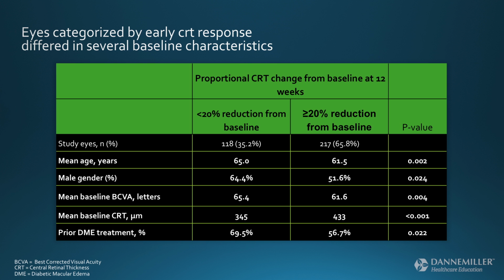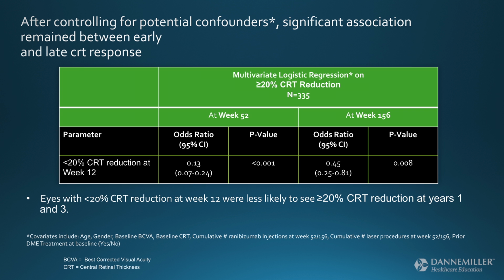Now, eyes categorized by early central retinal thickness response differed in some ways from those that did not. Mainly the mean baseline central retinal thickness and prior diabetic macular edema treatment were different. If you had a thicker retina to begin with, or if you had a lot of treatment prior to entering the study, you were less likely to have that response. Even controlling for those 2 confounding variables between the study populations, there's still a difference. A significant association remained between the early response in OCT and the subsequent response out to 3 years.